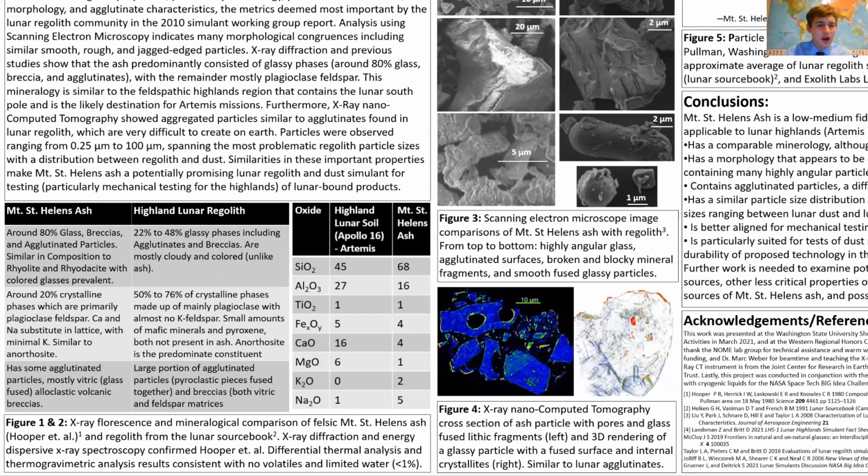They also have a significant amount of crystalline phases, which are mostly plagioclase feldspar. It's a bit smaller for the Mountain Helens ash, but again, it's more of the calcium and sodium over potassium. Both are similar to anorthosite, with lunar regolith in the Highlands region being entirely anorthosite. Both also have agglutinated particles that are mostly vitric. And this was determined both in the literature, and we worked on this with X-ray diffraction and energy dispersive X-ray spectroscopy.